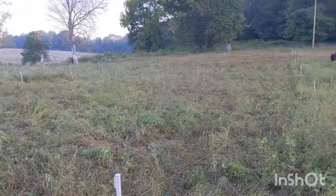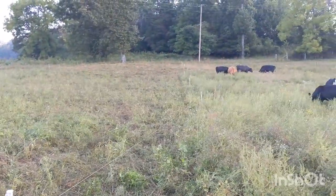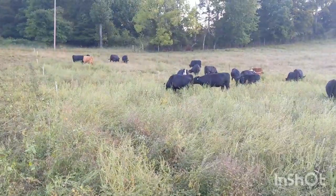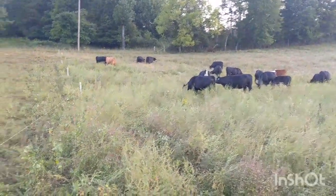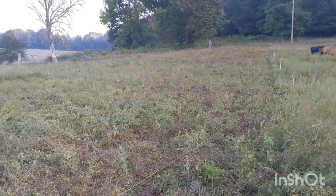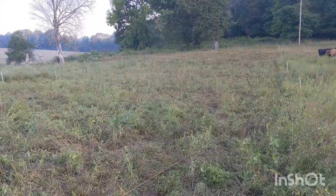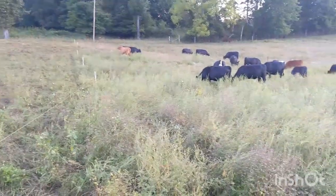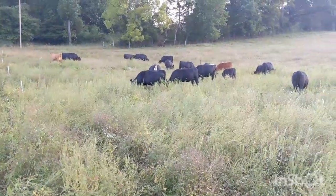Now, why do you do that? Well, it is forage. They are eating it. They are getting their bellies full off of it. They are providing for their calf that's growing inside of them right now. But it helps the farm overall. And if you see some videos in the future and you kind of wonder what that is, that's why.